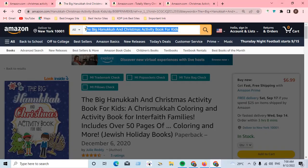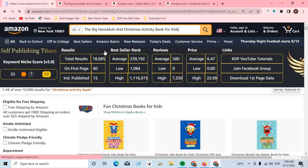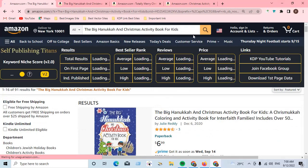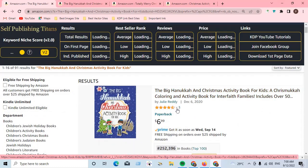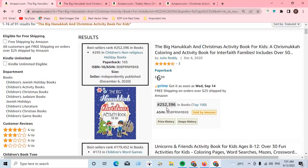So our first niche is the big Hanukkah and Christmas activity book for kids. So the search volume is 91. So obviously we can say this is a micro niche with a profitable niche. The big Hanukkah and Christmas activity book for kids. Here there are 3 reviews and the BSR rank is 2,52,396. So we can check out the copyright and trademark at the same time as we do the niche research.